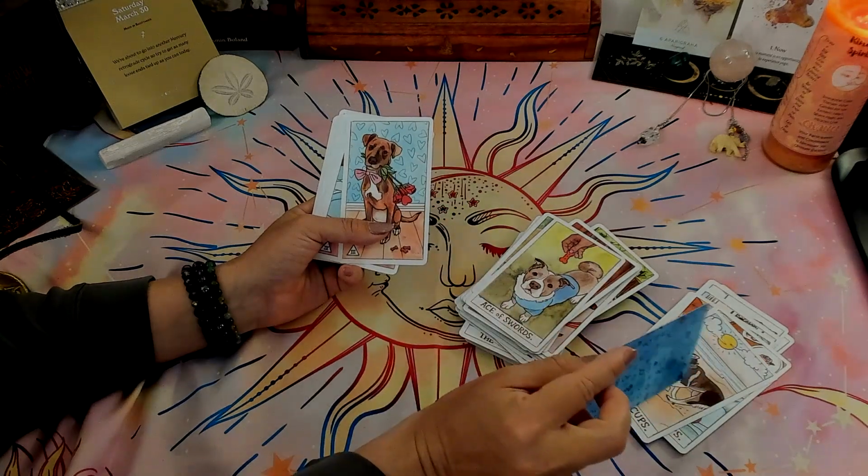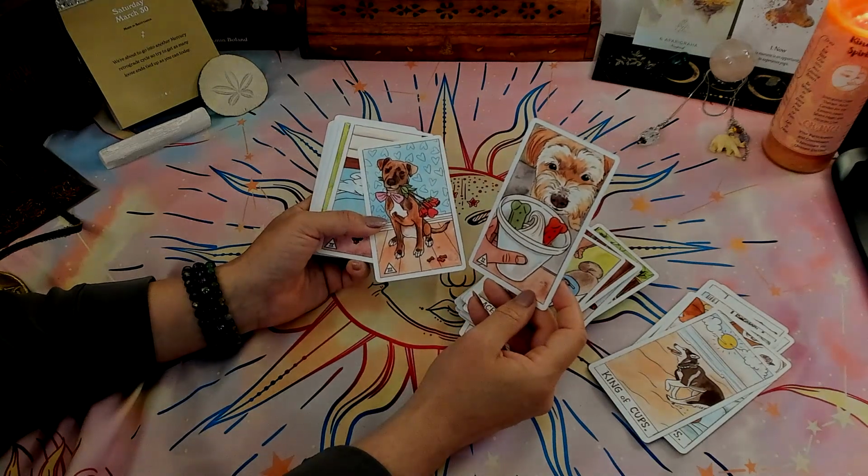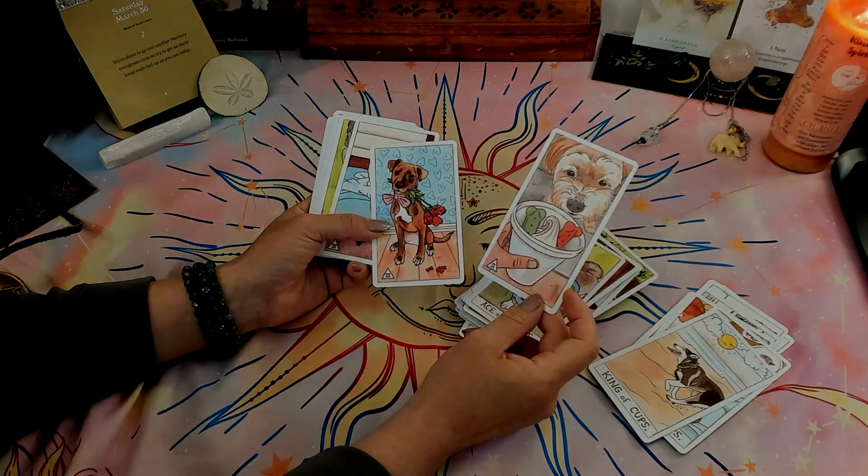This reminds me of my neighbor's dog that I used to babysit all the time. She had a husky and he was so fun. He was crazy.